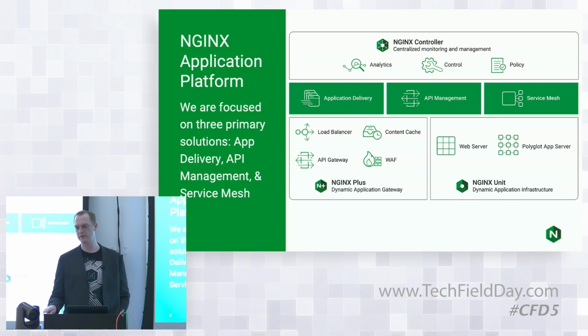It is not a commercial product yet, and it is an application server. So just like NGINX started life as a web server, we also wanted to come at the application server market. And the first question I always get is, why did the world need yet another application server? There's kind of two reasons. One is it's a polyglot or multi-language application server. So today it runs 7 languages, all the usuals: Java, JavaScript, Ruby, Perl, Python, Go.